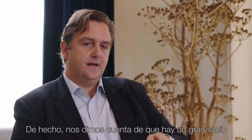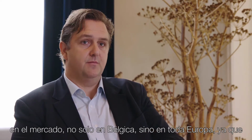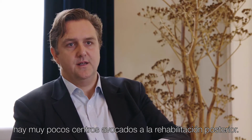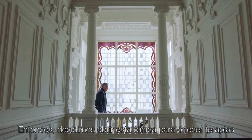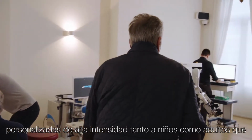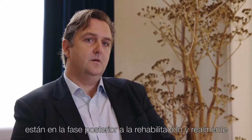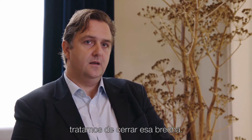We actually realized that there is a big void in the market, not just in Belgium, but all over Europe, in that there are very few centers that are focused on post-rehabilitation. So we started this clinic to offer personalized, high-intensity therapies to children and adults who are in the post-rehabilitation phase and really try to bridge that gap.